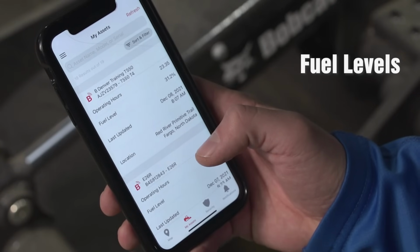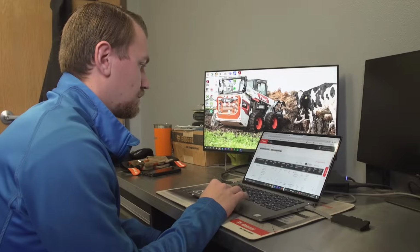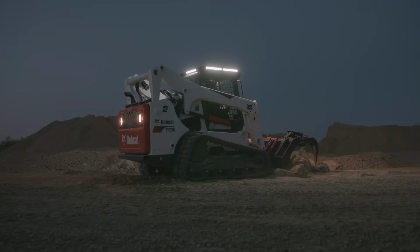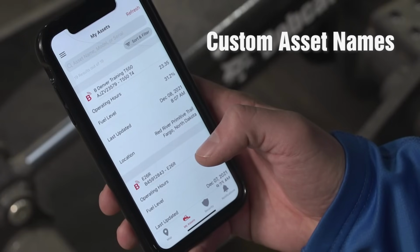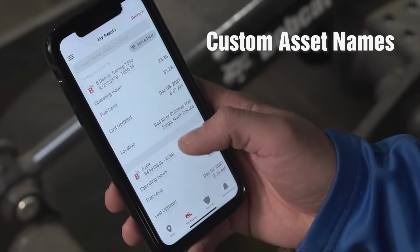I can see how much fuel is in my machine, so I know if I need to plan my day accordingly and bring fuel. You can see what is happening on your machine as we're getting information from that machine, and you can make sure you're keeping your machine up to date as is needed.